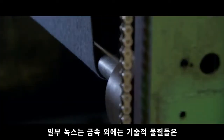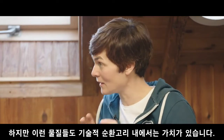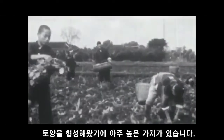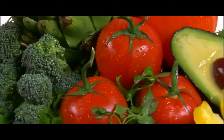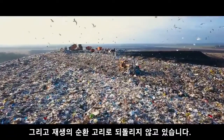You can't let those lie on the ground and disappear, because they won't, apart from perhaps some metals will eventually rust away. But they're very valuable. The biological cycle is valuable in a different way, because it's biological material which for billions of years has been returning to the earth and regenerating soil, and actually we've kind of broken that cycle with timber, with cotton, with food waste, with human waste. We're not returning that to the soil and regenerating cycles.